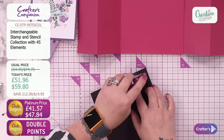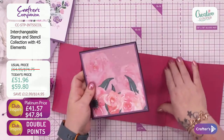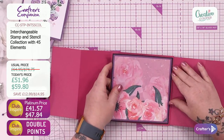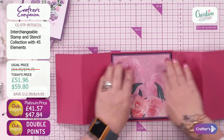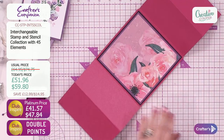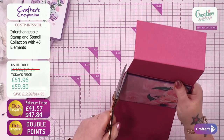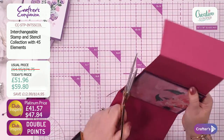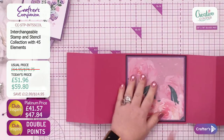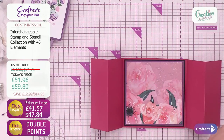So let's get this in the middle. So let's line that up. Right in the middle there. And I've just gone a little bit wonky, so that's going to annoy me. Let me just trim that a little bit. We don't want to have you annoyed, Michelle. No, absolutely not. So it's a little wonky at the top, but we'll pretend it's not.